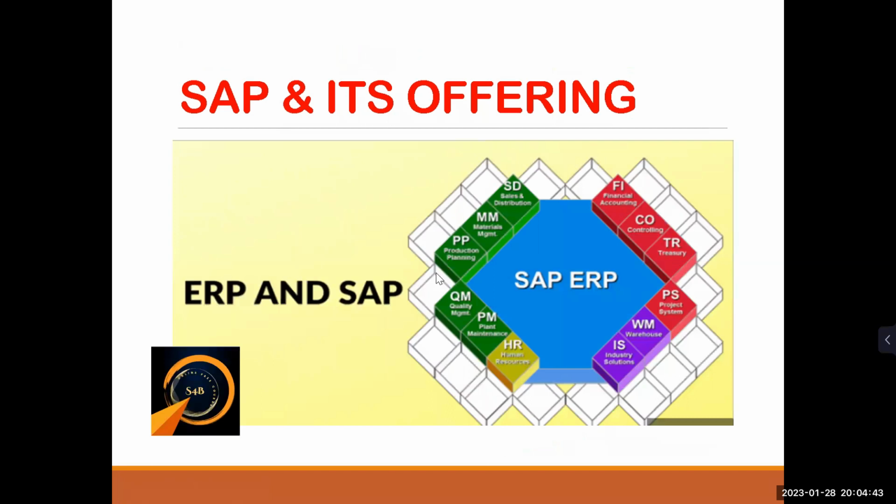So let's say in ECC we have these kinds of modules. SD means Sales and Distribution, MM means Material Management, PP means Production Planning, QM means Quality Management, PM means Plant Maintenance, HR means Human Resources, and there are some IS industry solutions. And the WM module is for warehousing, PS for Project System, TR for Treasury, CO for your Controlling department, and FI for Financial Accounting. Basically FICO is combined, but it is one department. We call it one module.